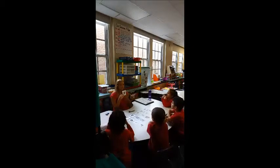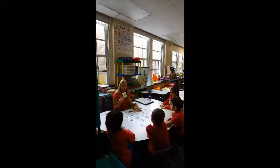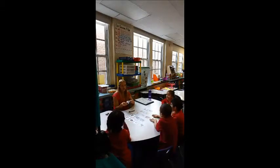Ice cream. Cold. One of Miss Sam's favorites. Taste. Cameron said it was cold. What sense would that be if we feel that something's cold? We touch it, we feel that it's cold. So this could be touch or taste. Where should we put it? I like the way it tastes, so I'm going to put it by taste.